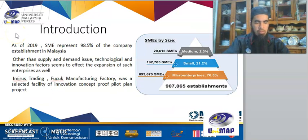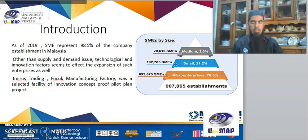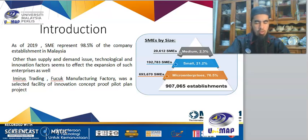The motivation of the product that we have produced is based on our aim of how to improve the assembly within the Malaysian environment. Based on the census, in 2019, the assembly represented about 98.5% of the registered companies established in Malaysia. But the likelihood for a company to survive is very critical because, other than supply and demand issues, technological and innovation factors also seem to affect expansion.